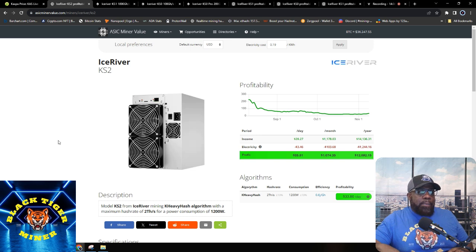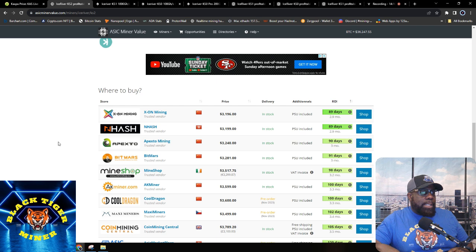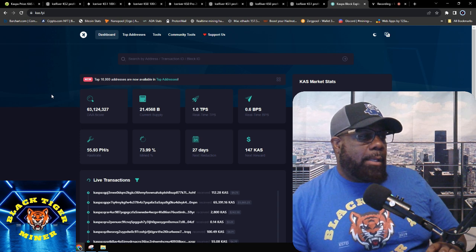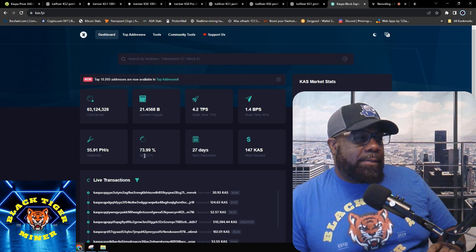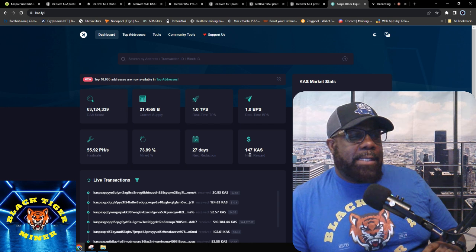But you also got to keep in mind too, the hash rate's going up. So as the hash rate goes up, the probability will slowly start going down, and they are doing reductions every month. So the actual amount of Kaspa you get goes down with the reduction in the mining. Look at the hash rate. The hash rate is 55.91 petahash. Percent mined is 73.99, so we're going to flip over to 74 really soon. And the next reduction is 27 days to 147 Kaspa per reward.